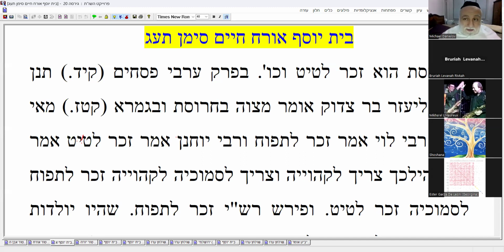B'Gemara, ma'i mitzvah, Rabbi Levi amar zecher l'tapuach. So he says, what mitzvah is there to have charoset? He says it's a remembrance of the apple, the apple trees that they had. It's a whole discussion, a whole story about that in the midrashim that talk about the Exodus, and the Jews being in Mitzrayim, in Egypt. They say there were apple trees under which the Jews used to procreate and have children, all kinds of stories like that.